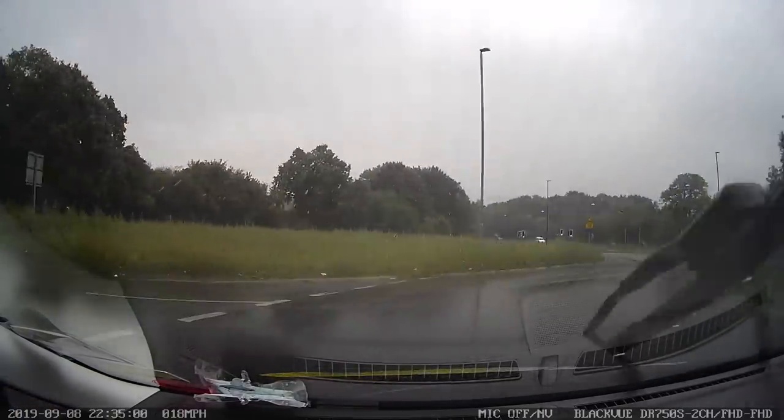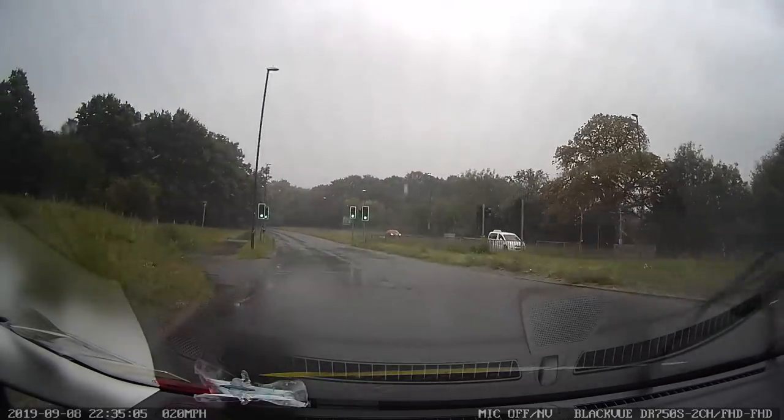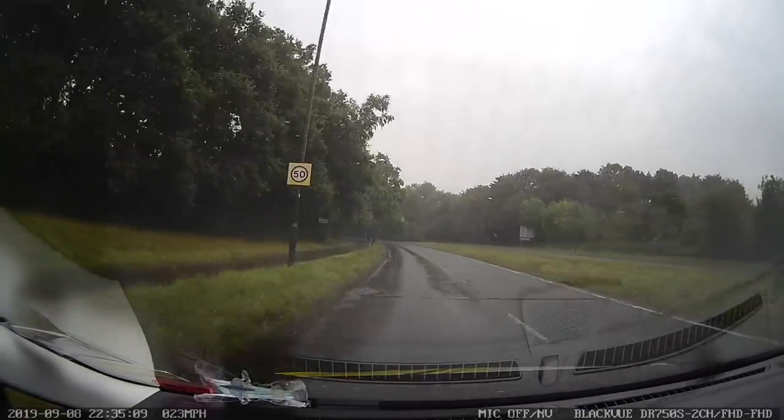Mirrors and signal left to exit the roundabout. Is the crossing clear? Yes, it is. So lights are unlikely to change.